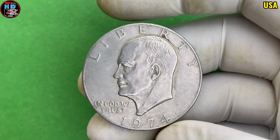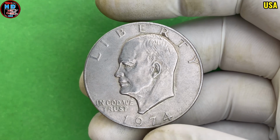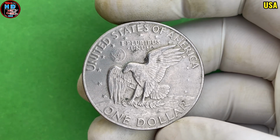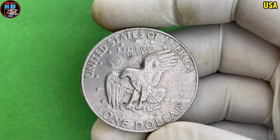The design of the 1974 Eisenhower dollar was created by Frank Gasparro, the chief engraver of the U.S. Mint. The obverse, front side, of the coin features a bold and detailed portrait of Dwight D. Eisenhower, with a dignified expression representing his leadership during both World War II and his presidency.